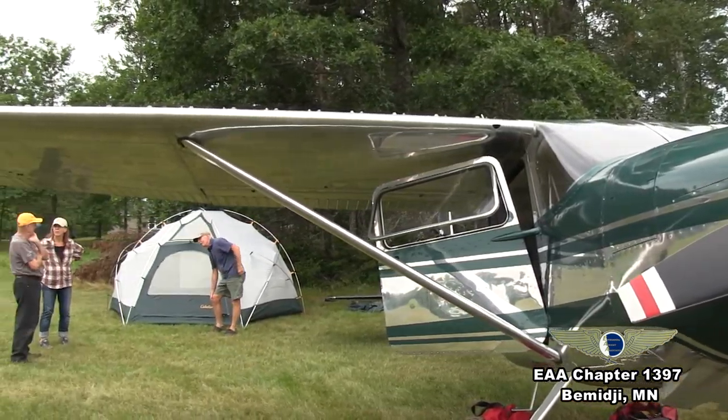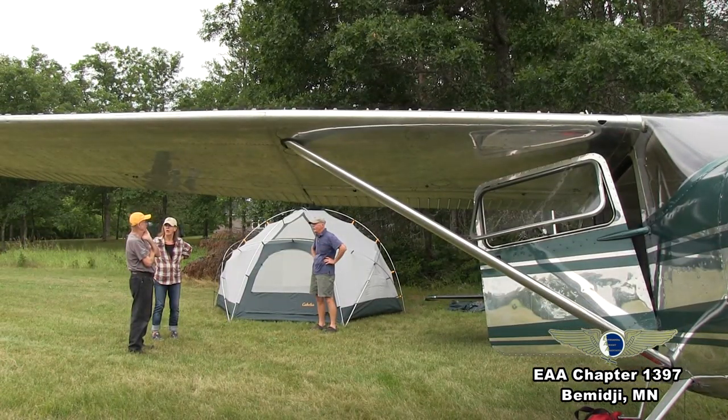Is the difference worth flying up there, huh? I get auto fuel, it's about a $2 difference. Oh, you get auto fuel up there.